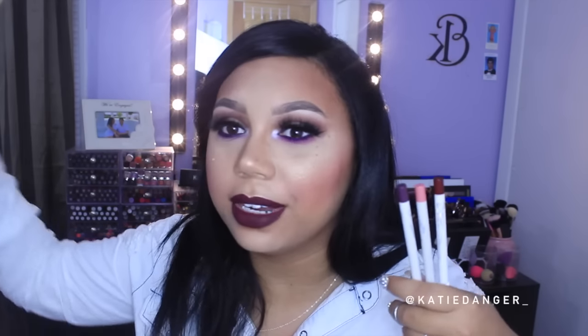These are the ColourPop Lippie pencils. I am obsessed with the formula of these. I love them so much. Honestly, no other lip pencil compares to this formula. They're so smooth. They're $5. But right there, they're $5. They already beat everybody else because they're only $5.